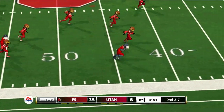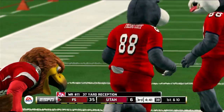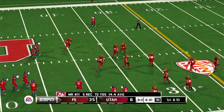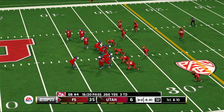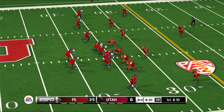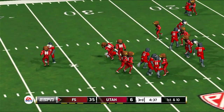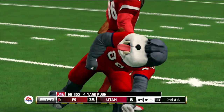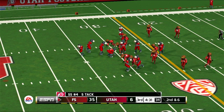Pulls down the catch, and he's got room here. And they make the stop around the 35-yard line. Man, that was an impressive-looking play. When you can slice apart a defense like that, it puts a seed of doubt in their minds. Nice run up the middle. A 4-yard gain by the halfback on the option. That makes it 2nd and 6.